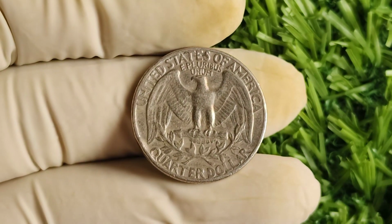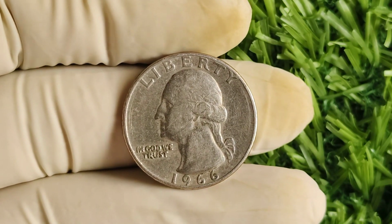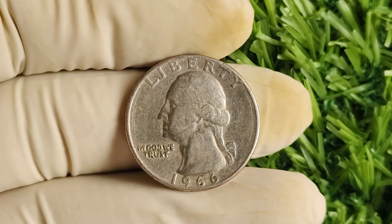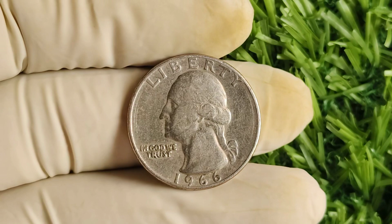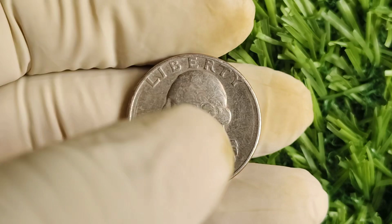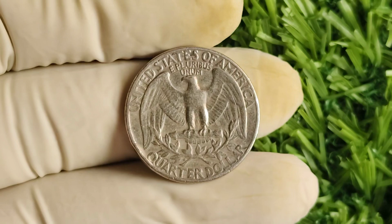There are also coins with doubled dies, where the letters and numbers look like they have shadows or doubling. Those are extremely collectible. And then there's strike quality. Some coins were struck with unusually strong pressure or on planchets that weren't meant for quarters, like a dime planchet or even a foreign coin planchet. These minting mistakes are like winning the lottery.